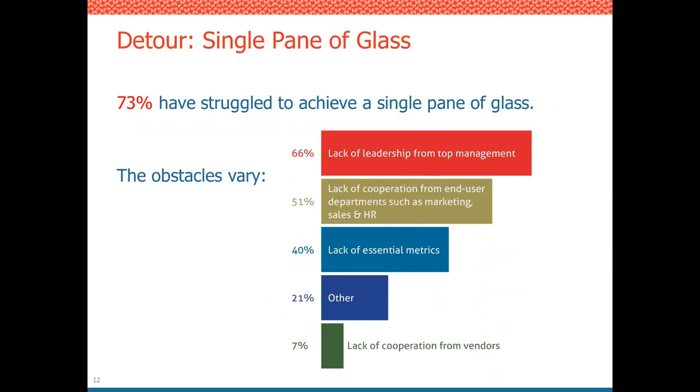Well, what about those that have gone ahead and implemented this? Well, 73% of those that have tried have struggled to achieve a single pane of glass. Again, what are the reasons?